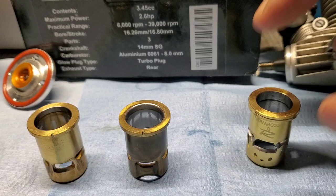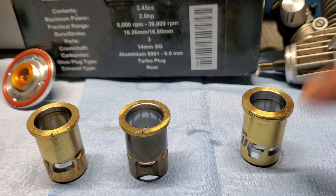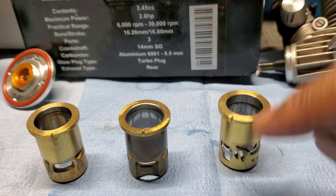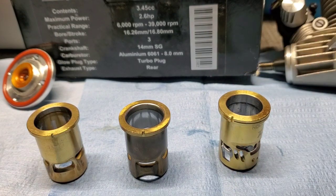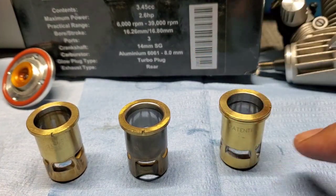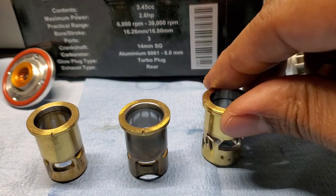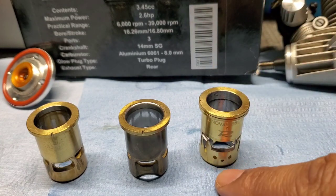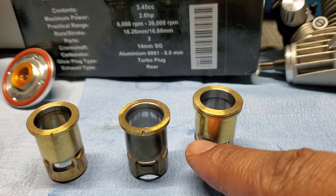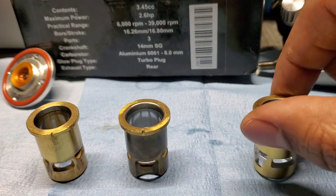So on the 7-port, that would be 1, 2, then 3, 4, 5, 6, 7, then your other boosters. Now, if I was to count every hole as a port, this one right here would be 1, 2, 3, 4, 5, 6, 7, 8. This one in the middle doesn't actually go all the way through. 9, 10, 11, 12, 13. This would be a 13-port engine.